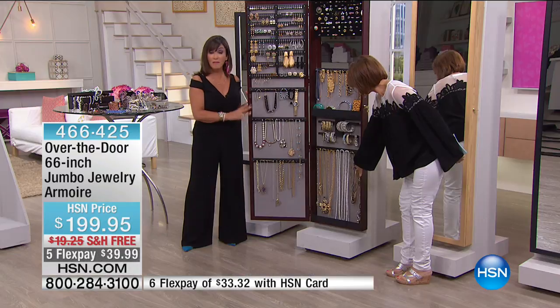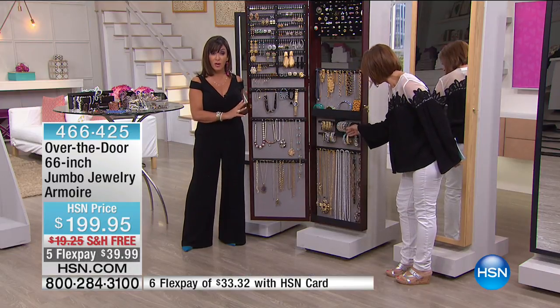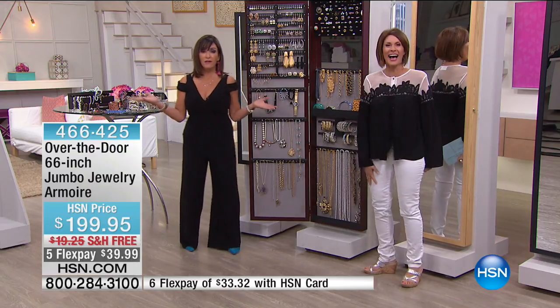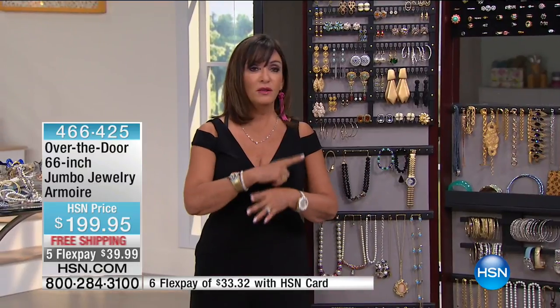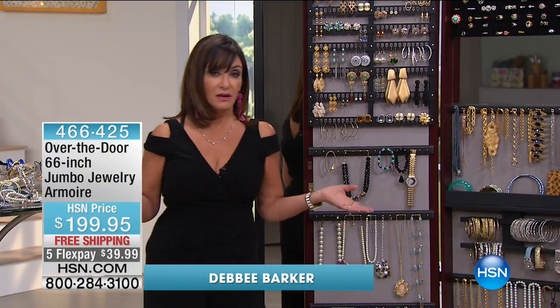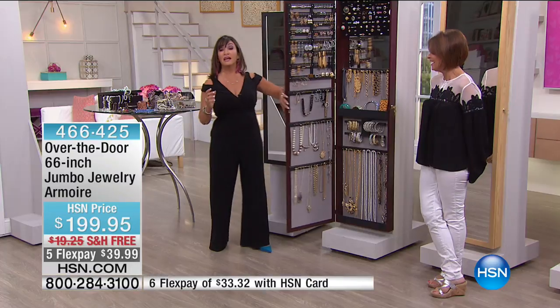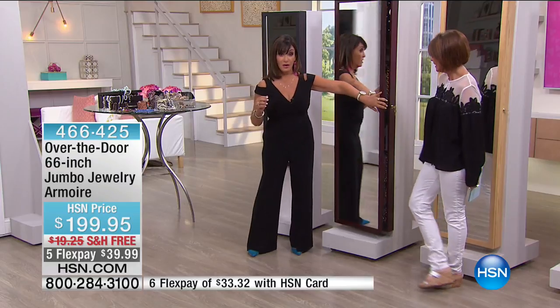The reason we made this jumbo jewelry armoire is because of people like Alice. She said, it's me, isn't it? Can't fill up one. Then she not only filled up one, she filled up two. So we said, we're gonna have to make an Alice jumbo armoire, and this is what it was. Now, let me show you the difference, okay?